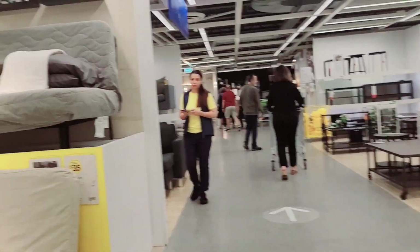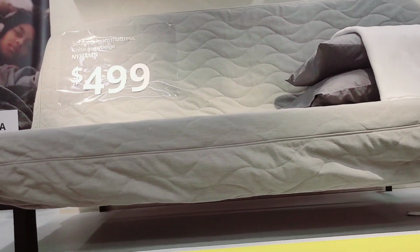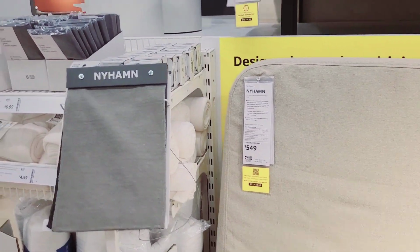So sofa bed, mattress. You see, it's $4.99. It can be sofa bed, no. And then a mattress. Same thing as this one. Yes. Yeah.